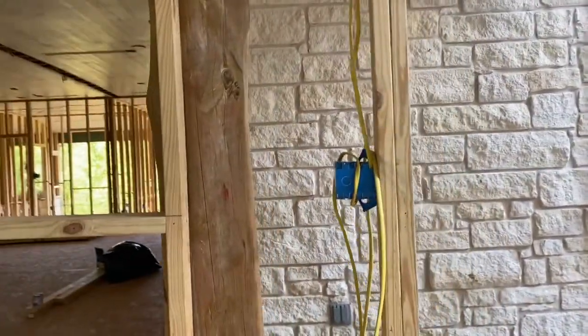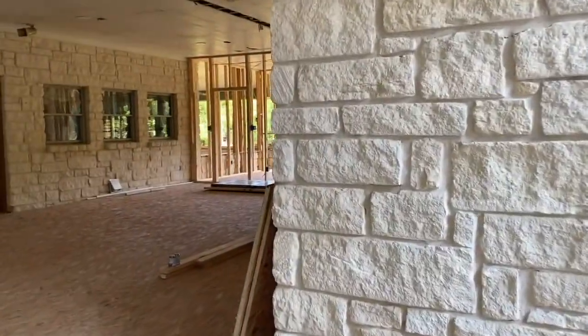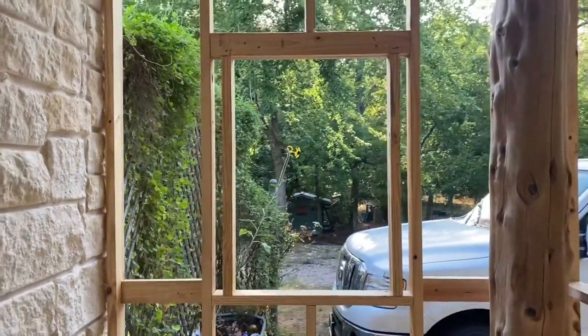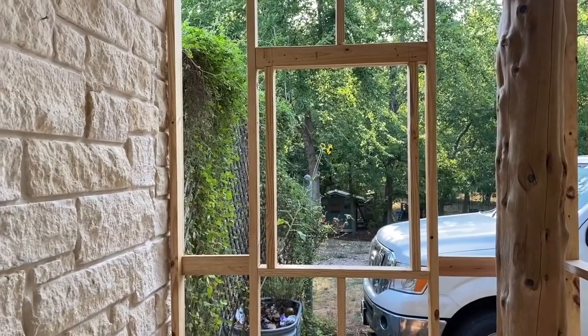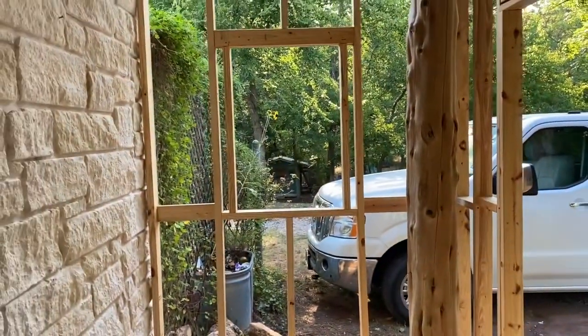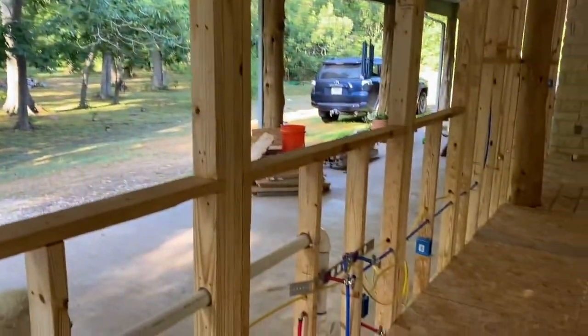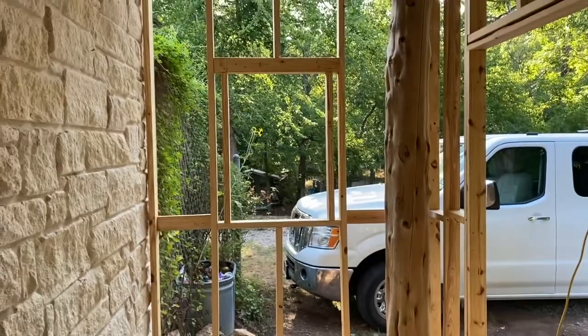We have a lot of the electrical in place. Also, there's been a window framed here, so when you come in the entryway, there will be a window letting some light in and just providing a pretty view. And that will be nice. Around the kitchen as well. So there's the sink area with the plumbing, and then standing at the sink, you can look out that window.